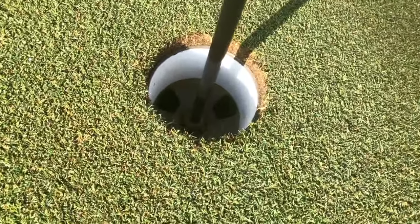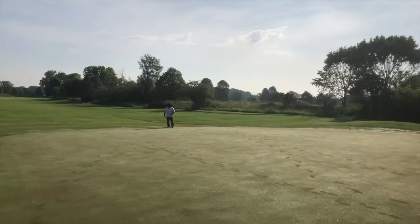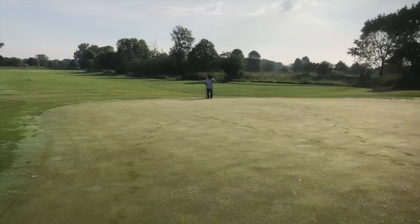See the line? Toilet bowled it, but it's in. You saw me make the putt, right? Say witness. Yeah, witness. Beautiful. Thank you. You have a good one, buddy. Okay. So yeah, made the putt.